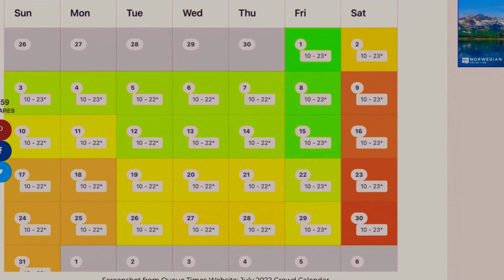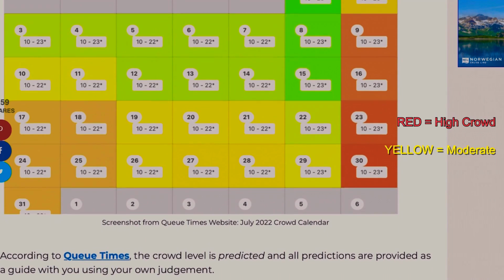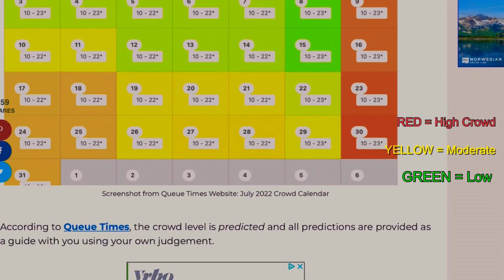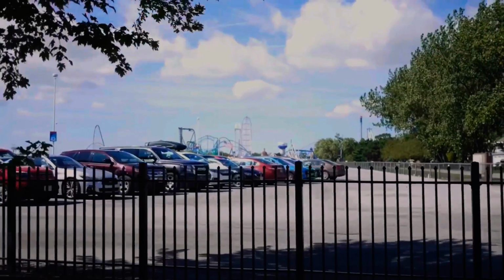As you can see, red indicates a high crowd level, while yellow indicates a moderate crowd level, and green indicates the low crowd level. Once you have this information, you can then decide if you want to go on a Monday versus a Friday, and let me tell you, Monday or Tuesday is probably gonna be a better choice. We'll get into that later. And then you'll also know what month is gonna be the best for you, and how long to kind of plan out your vacation, and what to just expect when you get to Cedar Point.